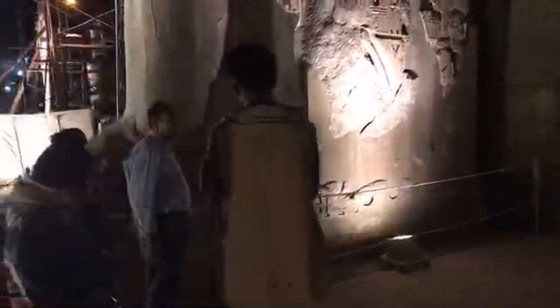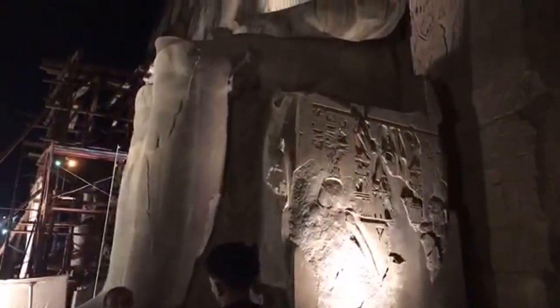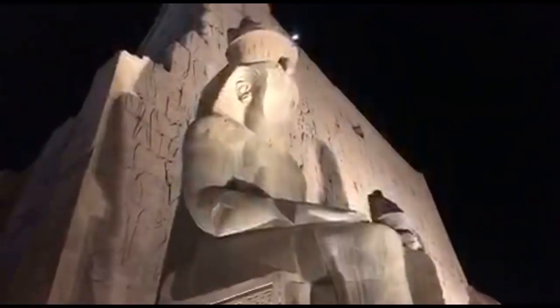So here we go, there's the base, and then this is one piece of stone going all the way up to there. And its companion piece is here. That one big block is the base. And then one piece of stone going all the way up, probably 300 to 400 tons, moved from the quarry in Aswan.